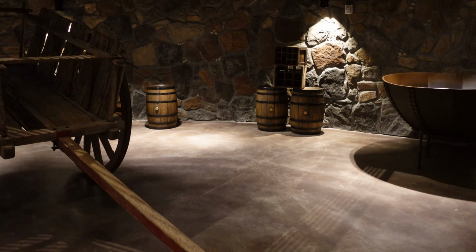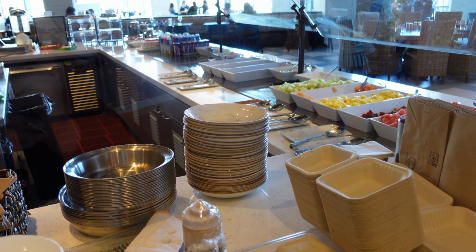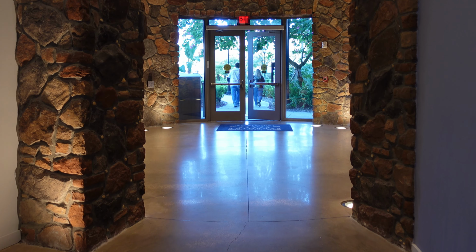At the bottom of this stone turret, you can find artifacts that pay homage to the culture of rum making in the Caribbean. If you guys are interested in breakfast, they do have buffet as well as a la carte options. And now this other stone turret will transport us to our water taxi and resort shuttle service.